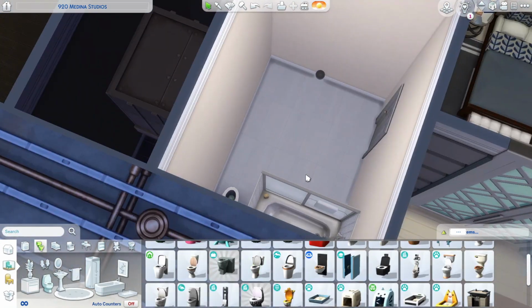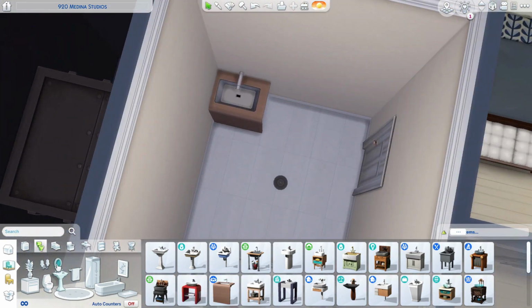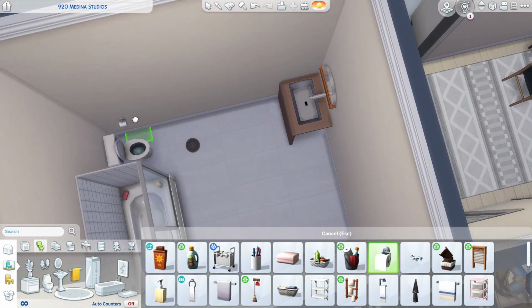And then here I am working on the master bathroom. And then that is about it. We're going to head into screenshots in just a moment.